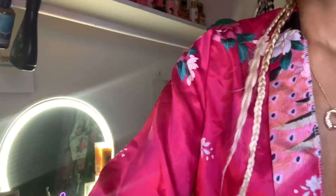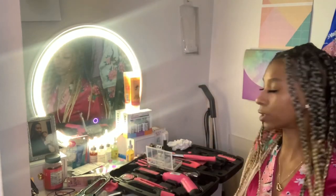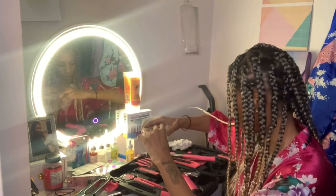I need to wipe down my little, hold on, y'all. I need to wipe down my little area over here because it's kind of junky. So we're gonna close this up.